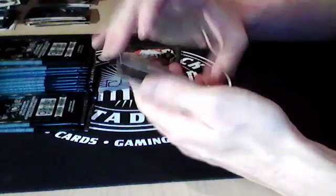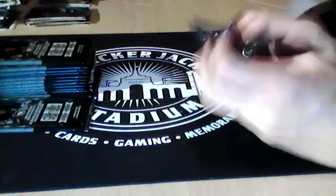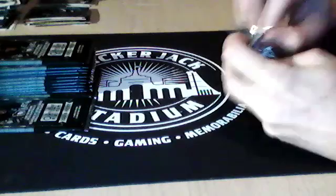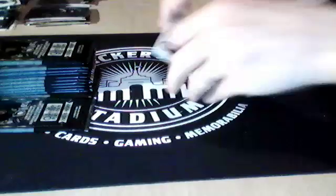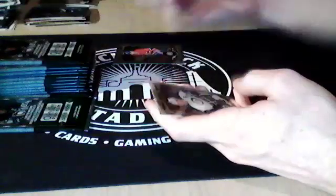We got a base. We got a base. We got another auto, it's a rookie auto, going to the Calgary Flames, Emile Poirier. That's on card. So it's non numbered, but still a nice card. Okay, and then a base. Okay, we got base. We got a retro Vladimir Tarasenko for the St. Louis Blues. We got a rookie for the Winnipeg Jets, Andrew Copp. And a base.